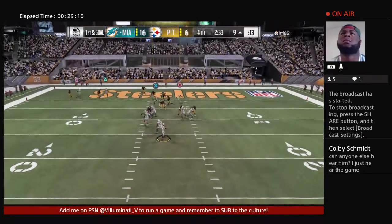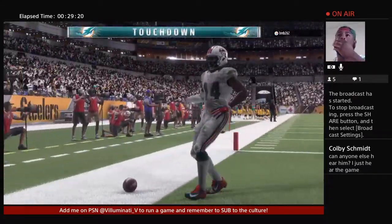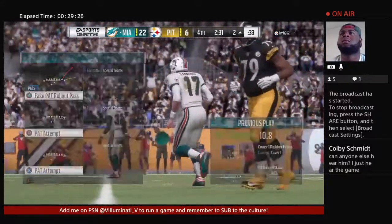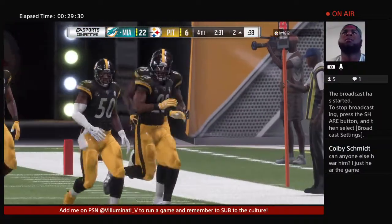They'll fake the handoff. Now Tannehill. This is caught. And he will take it in for a Dolphins touchdown. Jarvis Landry, his second touchdown of the afternoon. And the Dolphins are able to grow their lead.